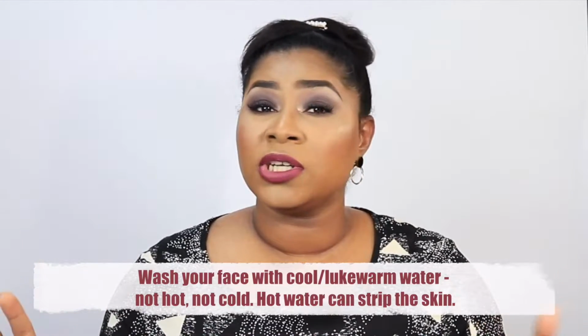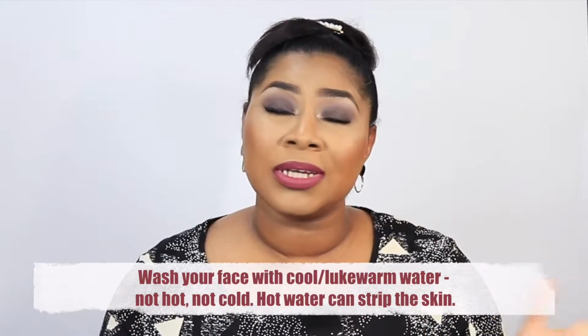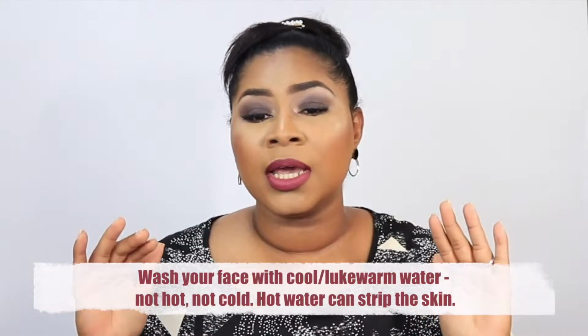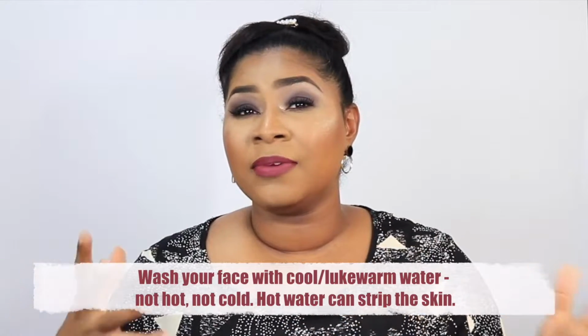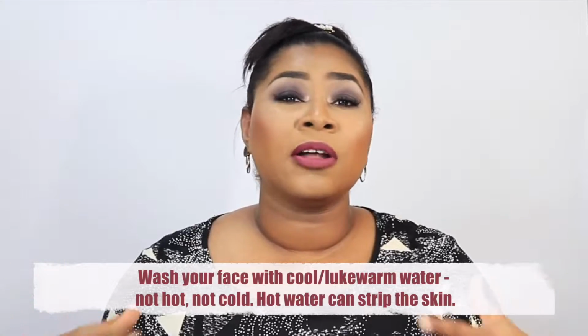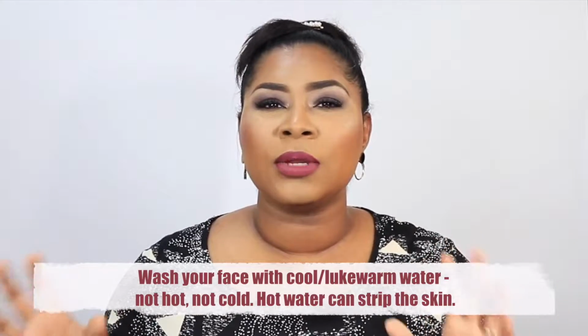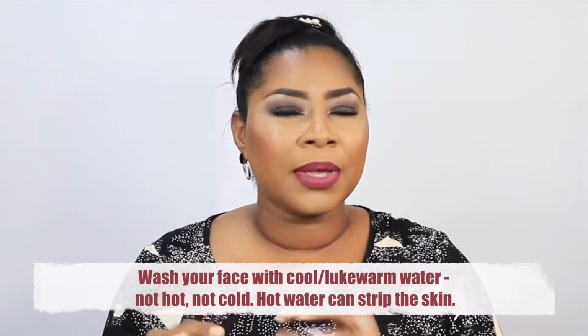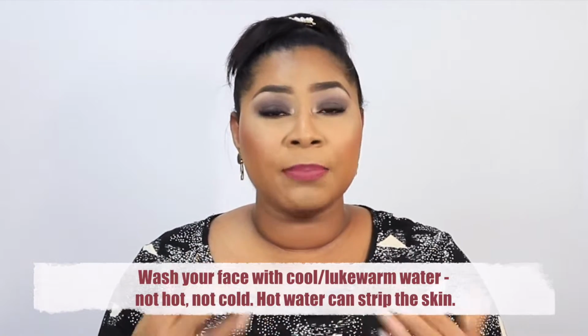The fourth point is look at the temperature of the water that you're washing your face with. So some of us may wash our face with very cold water, some with very hot water, and neither is good. Especially washing your face with hot water will actually strip your skin. And some of us don't take that into consideration. We want to have some very, very hot showers, hot baths. So you want to make sure that the water that you're using to actually wash your skin is just right in the middle. It's lukewarm. That tepid type of temperature is best to wash your skin.